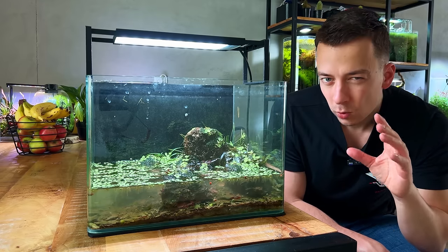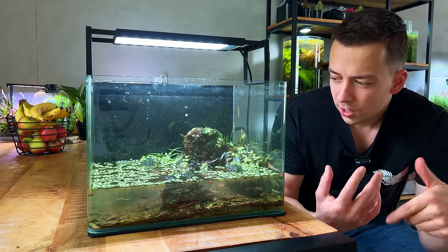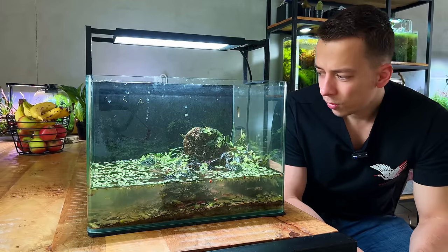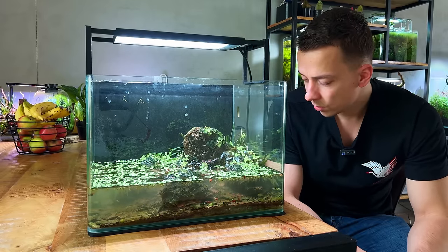And then I'll probably also reuse a little bit of the substrate, because the substrate is of course full of beneficial bacteria. And that way we don't really have to start the cycle from scratch again. So yeah, I'll probably reuse some of the substrate, but I don't think I will use the hardscape again. I'm gonna go for something completely different and yeah, let's get started.